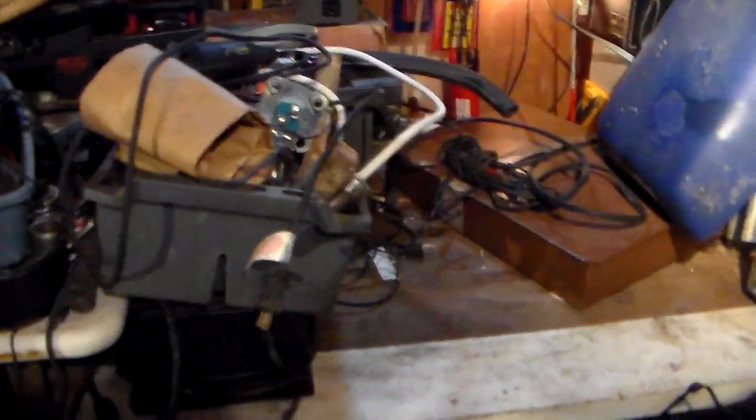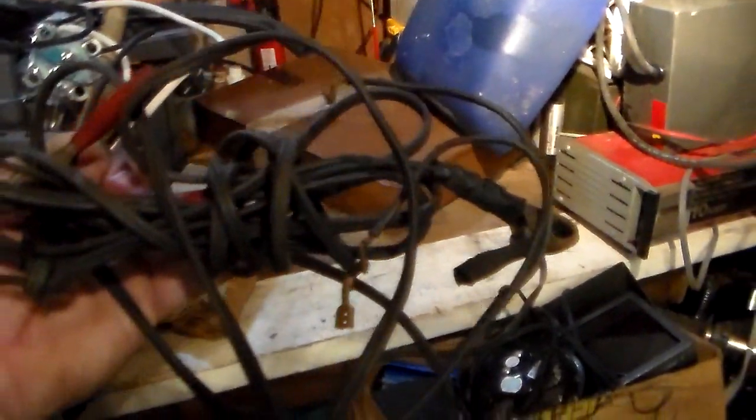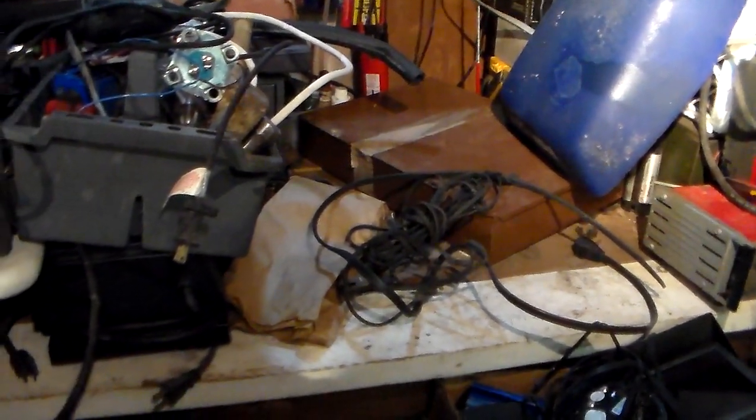Anyway, just quickly, my mission was a success. I'm not quite sure how I remembered that I put these aside here, but obviously I did. So I found the diodes I was after. And I also found these, oh God, well, a power cord and wires off a battery charger. So I theoretically have everything I need to put that old charger back together again.